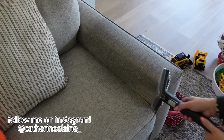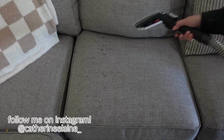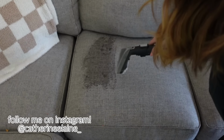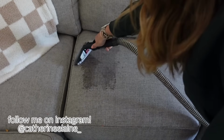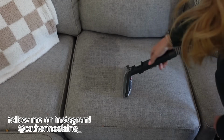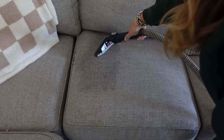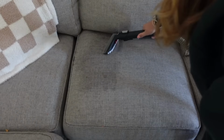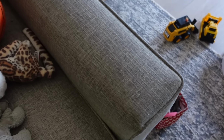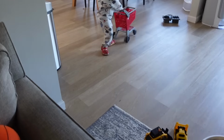But yes, this ended up working really, really well. I'm going to show you guys later on how it looked after it was all dried. There was one other spot I wanted to clean while I had this machine out, but look how satisfying this is. So I'm really glad that I pulled this out today and got this done. It is really hard to say how this is going to look once it's dried, but I feel like it's going to look better.